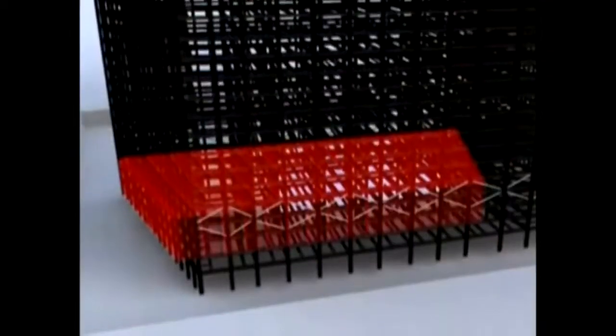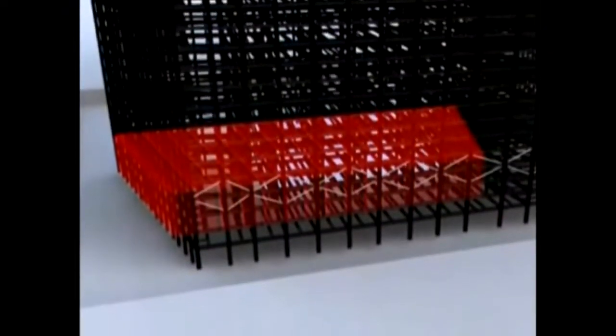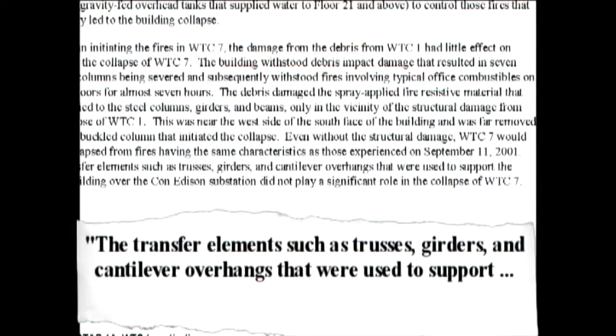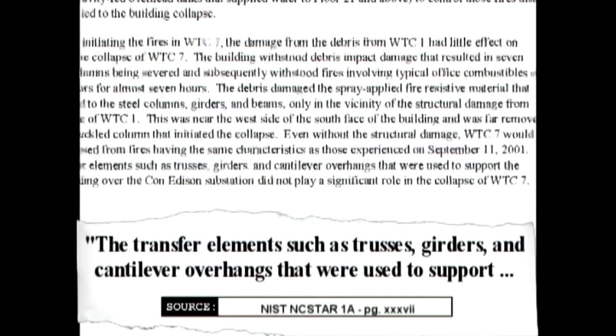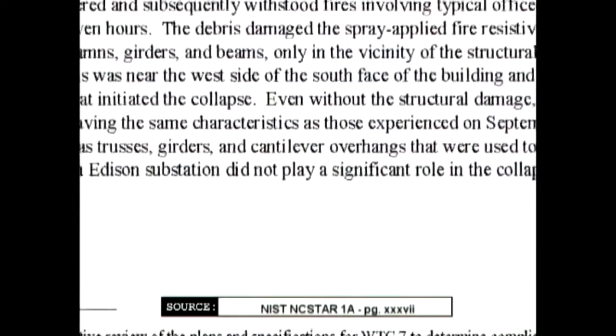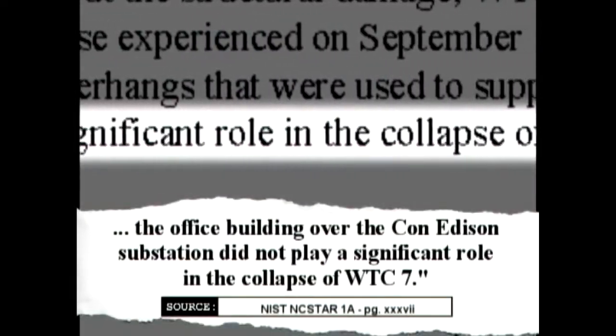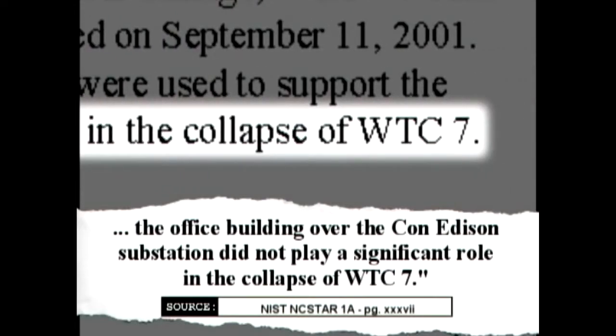The building was extremely unconventional. It had this giant Con Ed substation with enormous trusses carrying extraordinarily high loads, very vulnerable to fire and other kinds of damage. But NIST itself has refuted this possibility. From the final report we read, the transfer elements such as trusses, girders, and cantilever overhangs that were used to support the office building over the Con Edison substation did not play a significant role in the collapse of World Trade Center 7. In fact, it was the opposite.